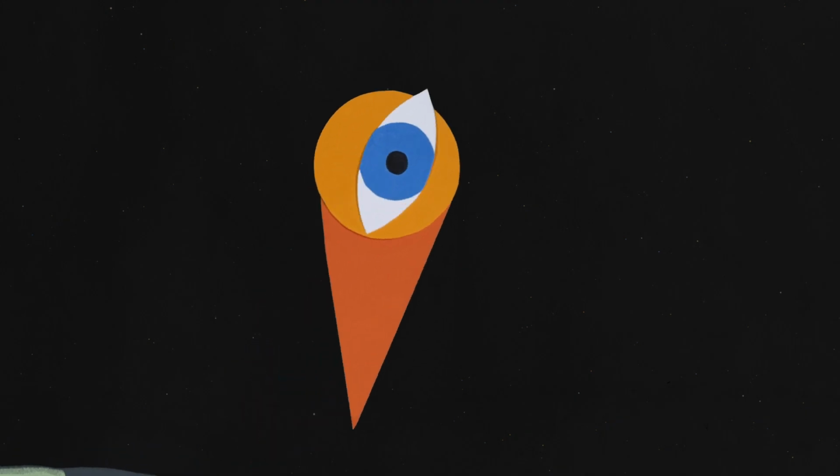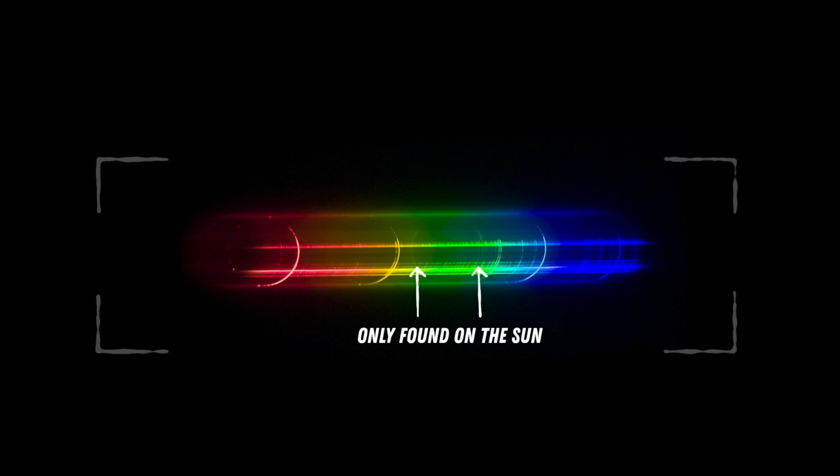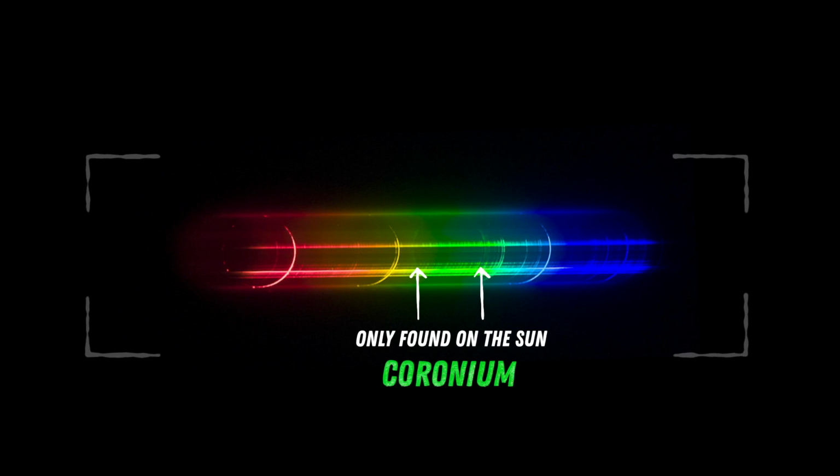In 1869, two scientists independently decided to point a spectroscope toward the corona during a total solar eclipse. As the sun's light disappeared, the pattern of wavelengths changed. They saw something they had never seen before. A bright green line that did not relate to any element found on Earth. For a short while, scientists named it coronium.